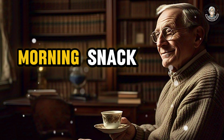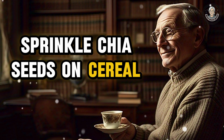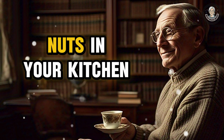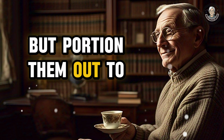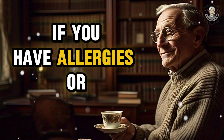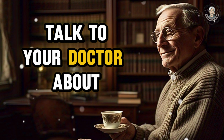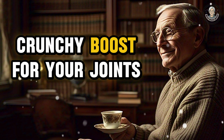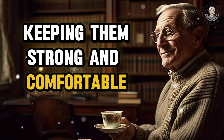Try almonds as a mid-morning snack. Sprinkle chia seeds on cereal, or toss walnuts into a stir-fry. Keep a container of mixed nuts in your kitchen, but portion them out to avoid overeating. If you have allergies or swallowing issues, talk to your doctor about alternatives, like nut butters. This food is like a crunchy boost for your joints, keeping them strong and comfortable.